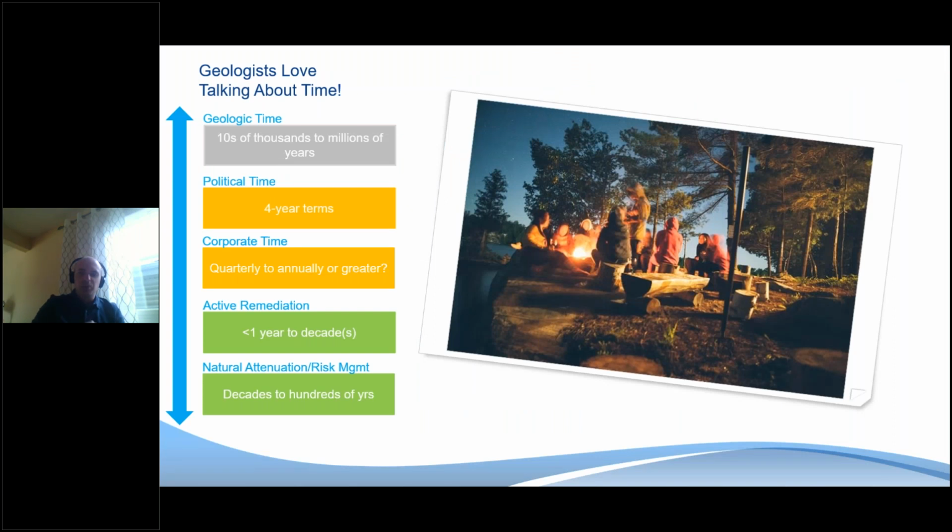So if you weren't aware, geologists like myself are absolutely obsessed with time. I showed this picture of a campfire because if you get a bunch of geologists like myself around such a campfire, maybe get a few drinks into them, you're going to be hearing deep thoughts about time. So here's my sober attempt at talking about time with respect to environmental investigations.